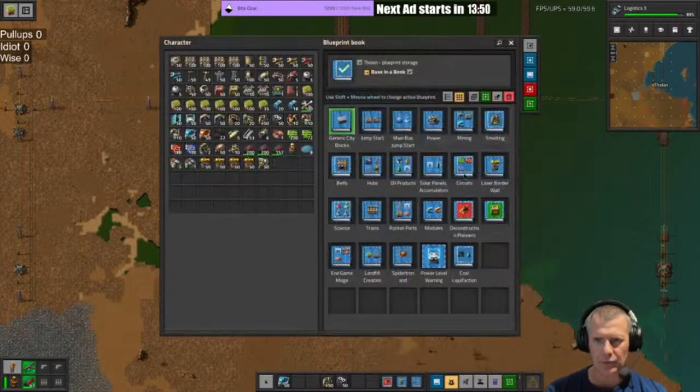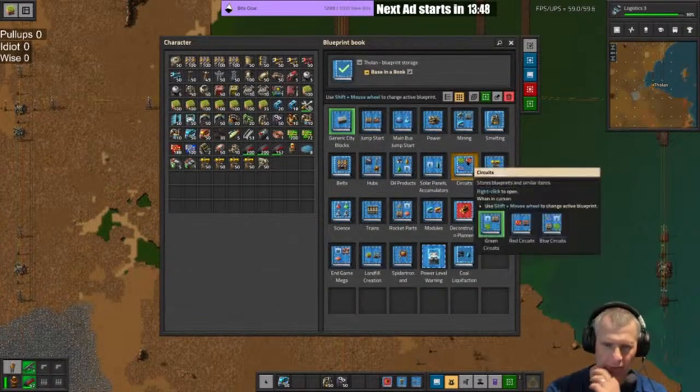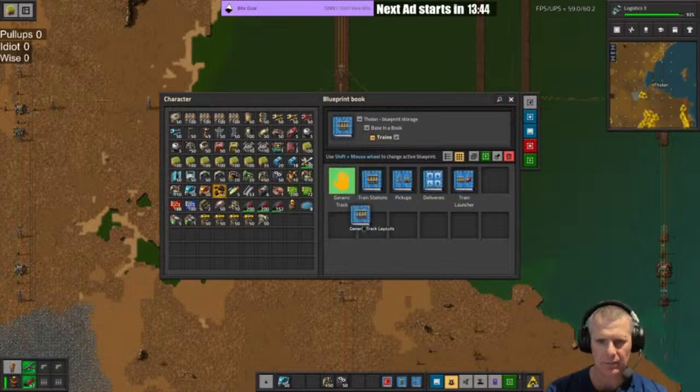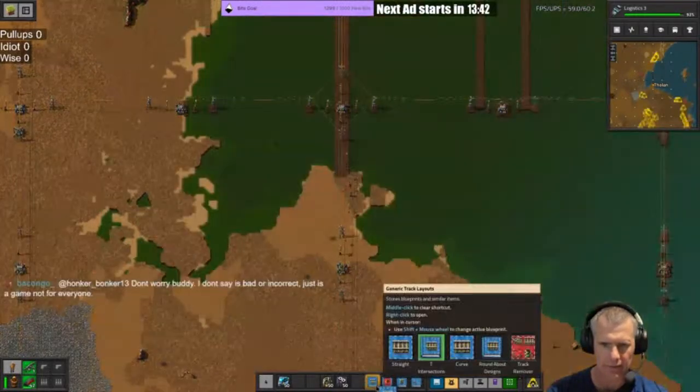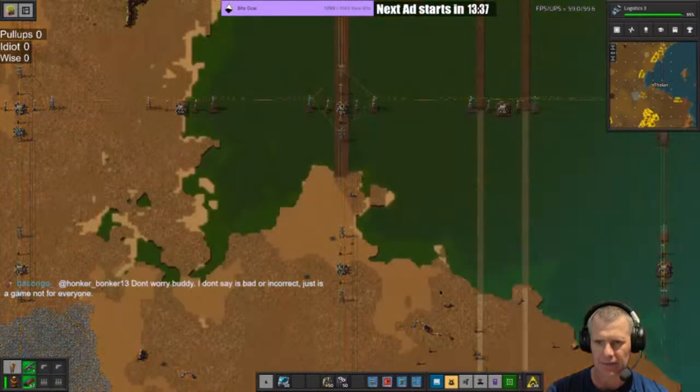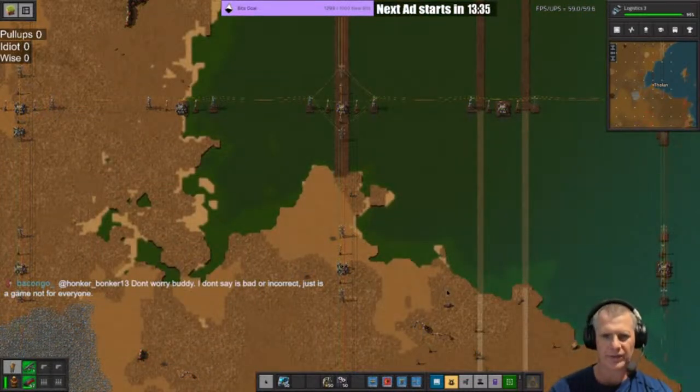Okay, let's go back to our trains. We're going to be using trains a lot. So we're going to take the trains book. We're going to put the generic track down here. And we'll just start placing this thing all over the place.